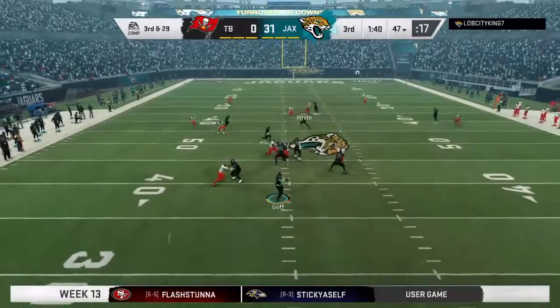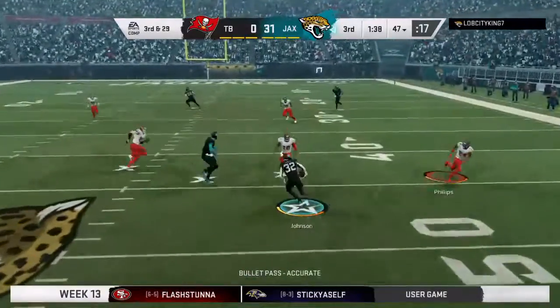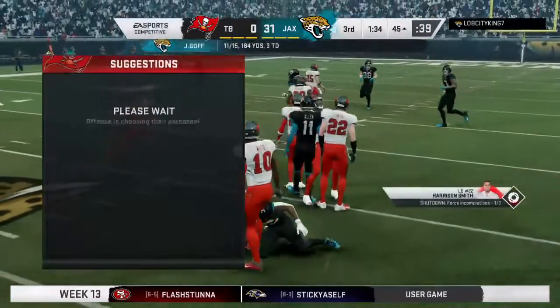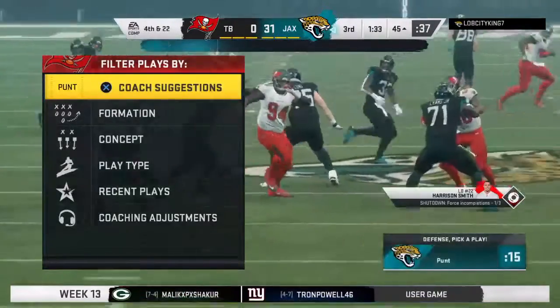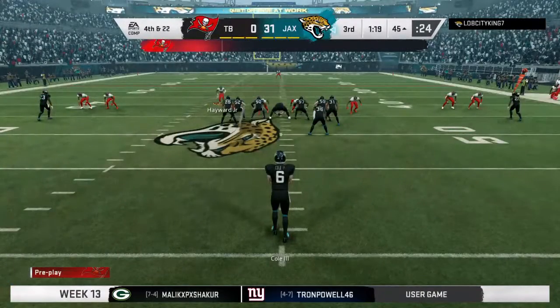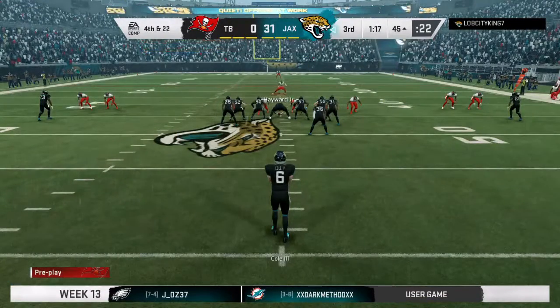Out of the gun, Goff. Dumping it off for Johnson. 7 yards on the play, and it'll be fourth down. That's certainly playing down in distance very well by the defense, isn't it? Take whatever you want underneath, by all means.